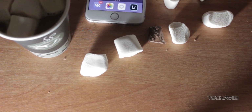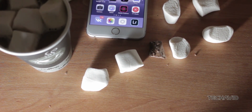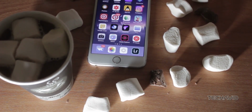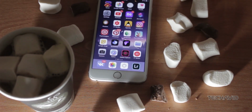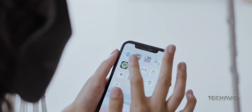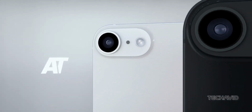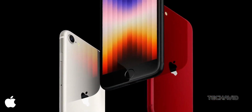First off, let's talk design. The current iPhone SE has been rocking a look that dates back to the iPhone 6 in 2014. But hold on to your hats, because the SE 4 is rumored to get a facelift. We're saying goodbye to the old-school design and embracing the all-screen vibes of the iPhone X from 2017. And those sharper edges? Well, they're taking cues from the sleek iPhone 12, giving the SE 4 its own unique identity.